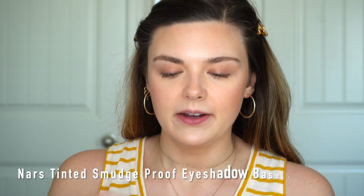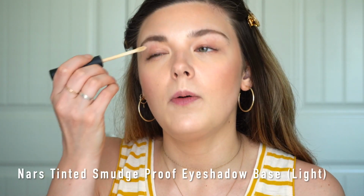So I zoomed you in a little bit closer for the eyes. And the first thing I'm going to take is my Nars eyeshadow base, like always. I'm so excited about the eyes because I got a new eyeshadow palette from Sephora during their 4th of July sale, and I'm really excited to play around with it.